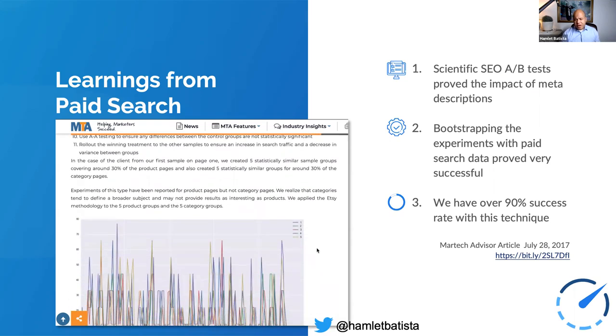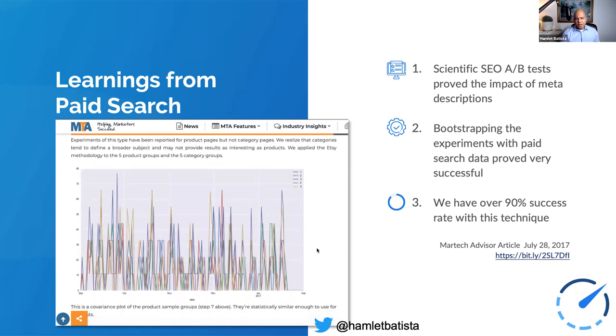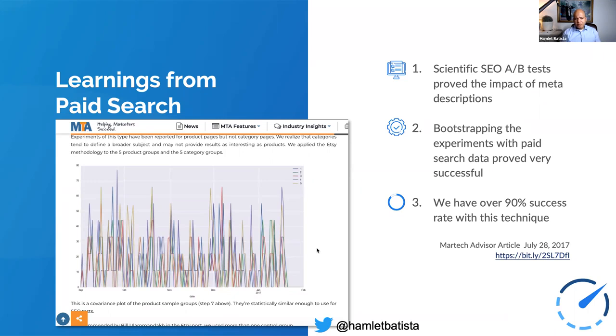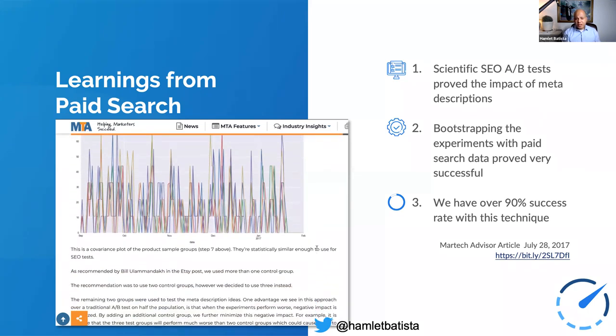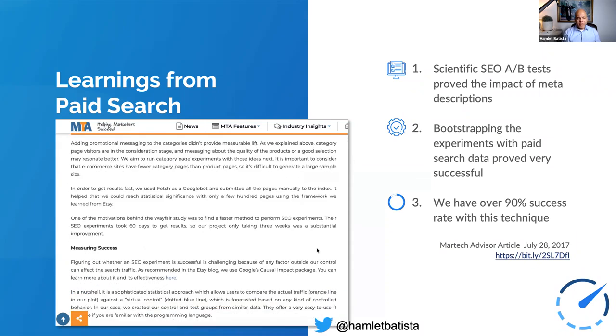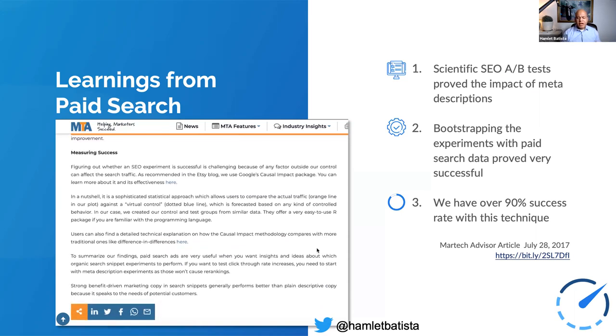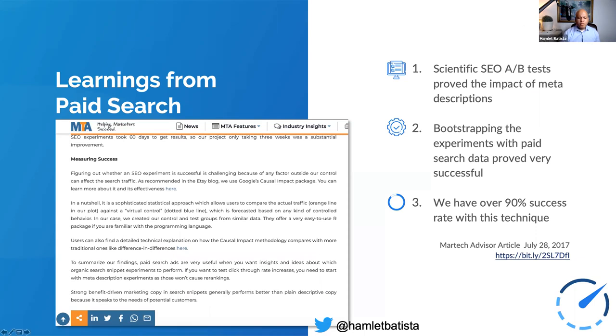It's a sophisticated process. As I mentioned, we created statistical groups that behave similarly, and we leave a couple of groups for control, so we can do the comparison against the controls. The control groups are forecasted, and we're measuring the changes against the forecast. This is a sophisticated approach, but you can check out the article that I wrote for Martech Advisor that explains the methodology, very detailed. As I said, I'm taking you through the journey of these different dots that I put together over time, and I say, wow, it's really interesting, right?